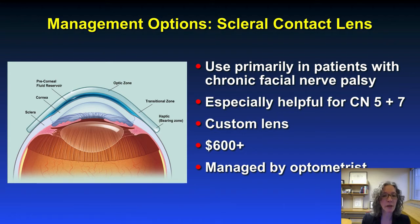in our department. So with the scleral lens, of course, its footprint is on the sclera, and then the optic zone vaults over the cornea, and there's a space in between, this precorneal fluid reservoir that bathes the cornea in tear solution during the entire wearing time. And we've really been able to rehabilitate some very unhealthy corneas using scleral contact lenses.